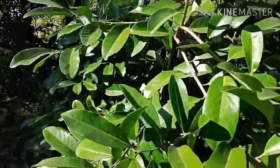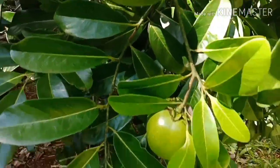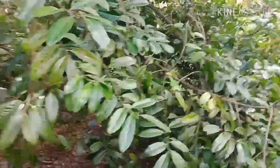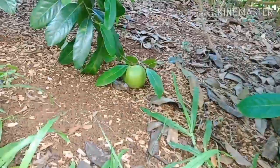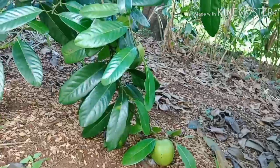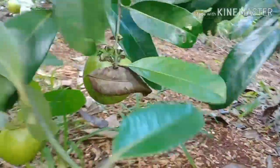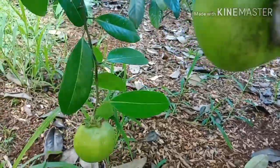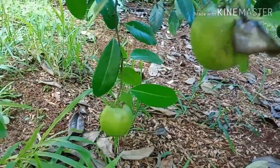Look, and here, guys, this is the black sapote. Can you see that? Black sapote. This is the tree of the black sapote. Look. Can you see the fruit there? It's just on the ground. It's just so easy to pick. This is what we call black sapote. They are not yet ready, but when they're ready, I'll show you. They're so yummy, guys. You can just pick them and eat after you harvest. So that's the tree there.